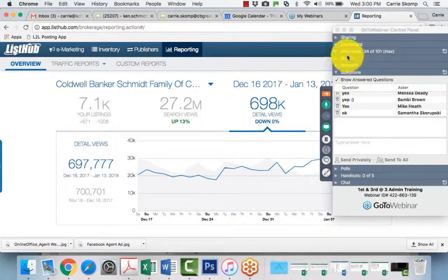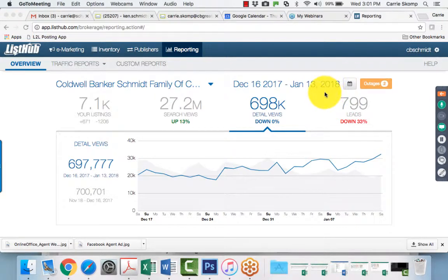So Listhub is twofold. Not only does it report numbers on our listings, it also sends our listings everywhere. So when you first log in, it's listhub.com. We do have the link through an online office. The link through will not auto log you in.